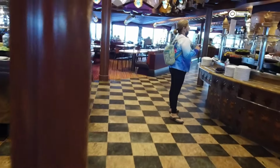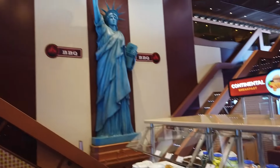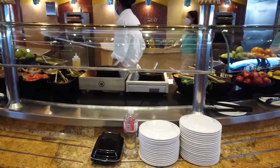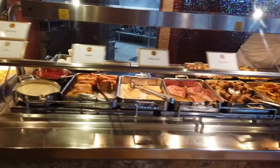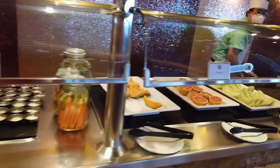Now we've entered the buffet dining hall, so this is one of the main areas to eat and gather your food, breakfast, lunch, dinner. There are a few hours a day where they're shut down, switching from breakfast to lunch, lunch to dinner, etc. Here's a quick look at some of the breakfast foods. We mostly ate here. We did our dining experience at the Posh Dining Hall a couple times, but most of the times we ate here. The variety was good, the food was excellent.